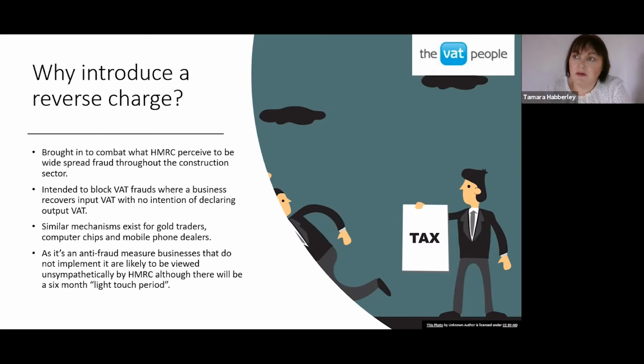So obviously, if you were a fraudulent VAT trader, that would be a sector you'd be interested in, because you could potentially claim a lot of VAT and not actually declare any output VAT and then just disappear. So the idea of the reverse charge is to stop those kind of frauds. There's already similar domestic reverse charge mechanisms in the UK. One was for gold traders that was introduced, it must be at least 20 years ago. There's also a similar reverse charge for computer chips and mobile phone dealers in certain circumstances.